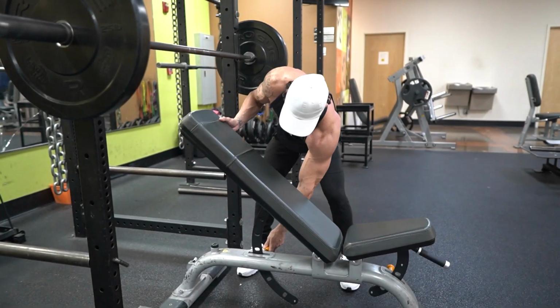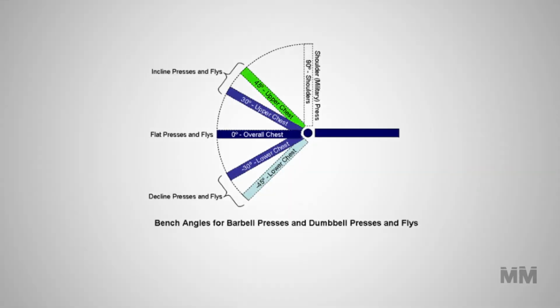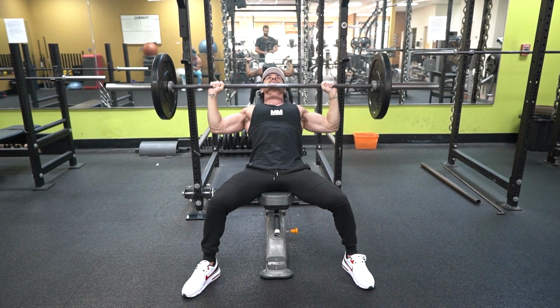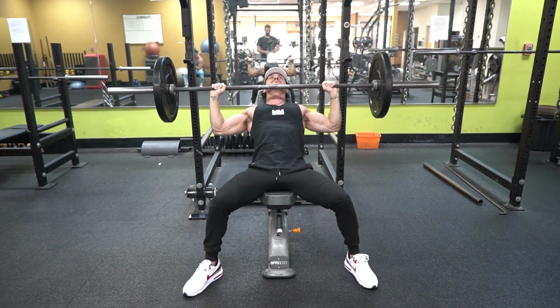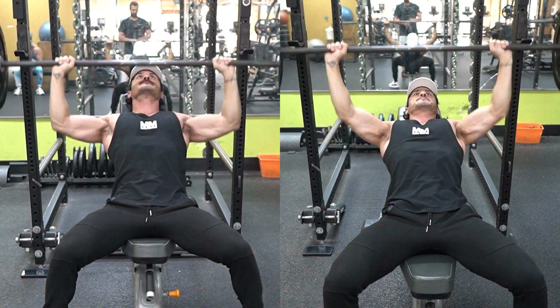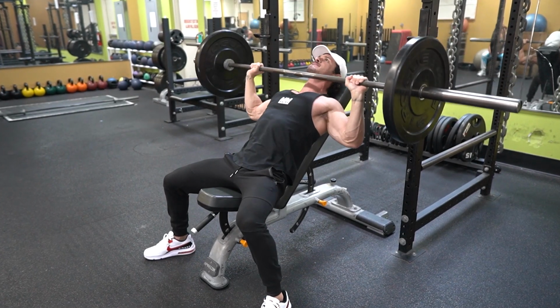To perform this exercise effectively, set the bench at a 45-degree angle, as research shows this to elicit the highest activation in the clavicular head. Incline any more than this and you run the risk of turning this into a shoulder-dominant exercise. Another great tip is to let the elbows flare a bit in order to achieve a higher touching point. This is unlike a normal bench press, where your touching point is much lower, normally around your nipple line. Doing these 2 things turns the movement into what is known as a guillotine press.